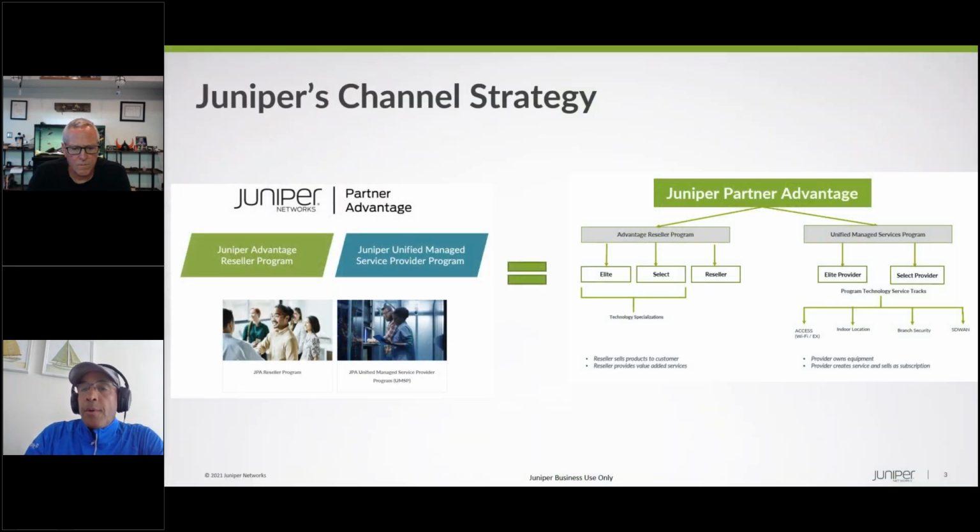I'm going to go back and talk a little about the acquisition of Mist, because it's relevant to this conversation. Many of you know that Juniper acquired Mist back in 2019. When Mist was acquired by Juniper, we came over with a pretty strong channel community already baked in. It took us a couple of years to integrate the programs, and we finally became one happy Juniper channel program in early 2021.